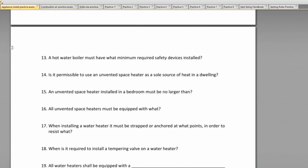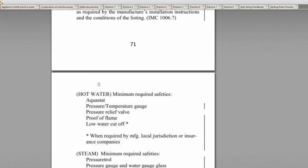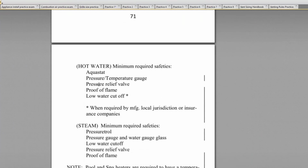What'd you come up with on 13, Alan? 13, a hot water boiler must have what minimum required safety devices? Aquastat, a pressure temperature gauge, pressure relief valve, proof of flame, and a low water cutoff. Page 72. Okay, very good. So again, the information is there. You just have to know where to find it.